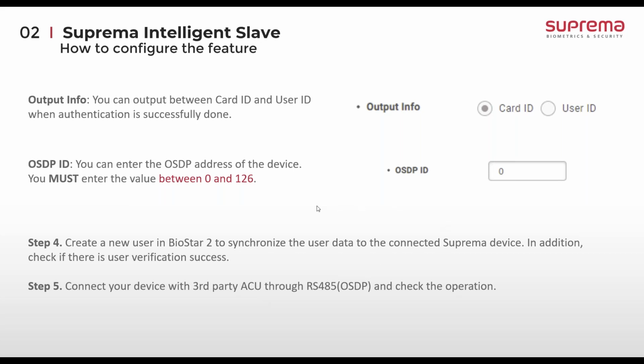And of course, you will have access to test and to see that everything goes as expected. One more thing that I can mention before finishing this webinar: as you can see here with this intelligent slave feature, you are able to configure a Suprema device to a third-party access control unit, but at the same time, you can also receive readers from other manufacturers into CoreStation as well, not just through Wiegand, but also through OSDP.